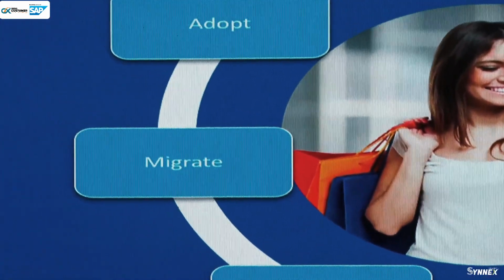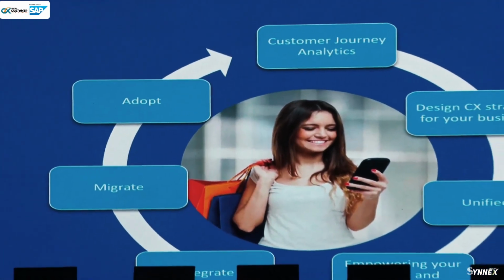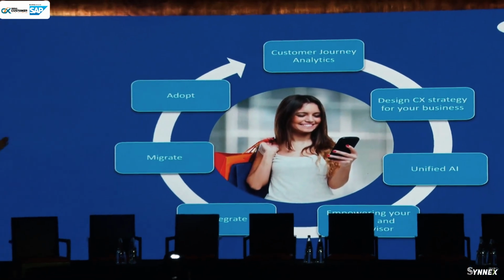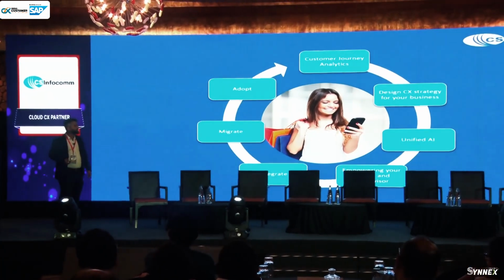There's a lot that we can talk about these aspects. In fact, if you get an opportunity, we would like to go into detail about it. But I think these are the steps that you can take within your organizations to go ahead and build it.